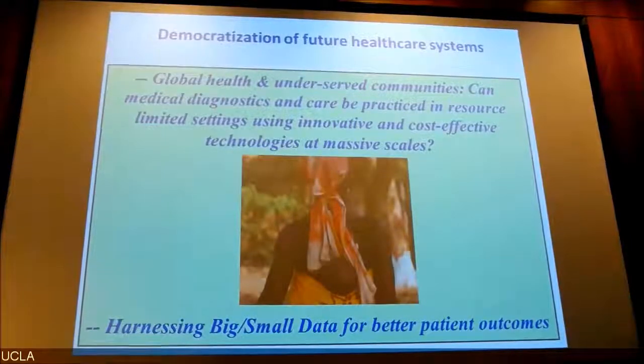The other side of the problem is that some of these technologies that we can create, to convert the home into an advanced lab, would also be very useful for underserved communities and global health in general. Can we practice some of these advanced technologies in resource-limited settings using innovative, cost-effective technologies that benefit from economies of scale? This will help us tremendously, obviously, to create big data for better patient outcomes, but at the same time, understand small data and better understand some of the outliers and act on them before a catastrophic event is caused by just a simple big data analysis.